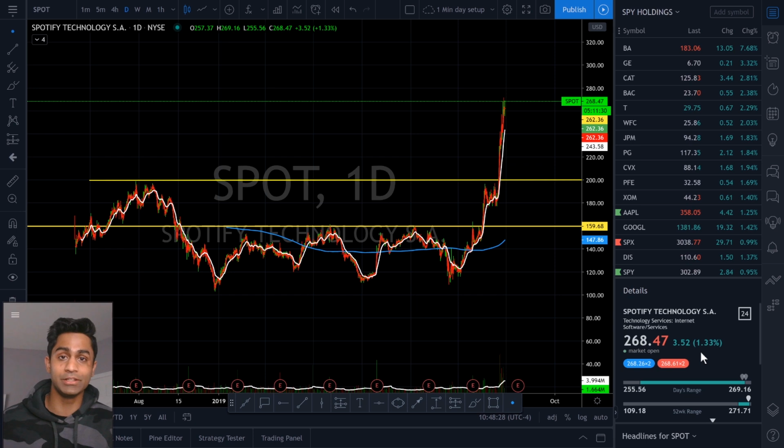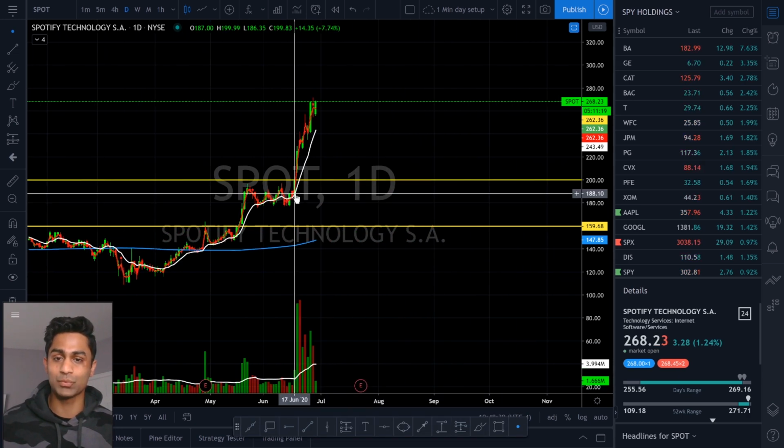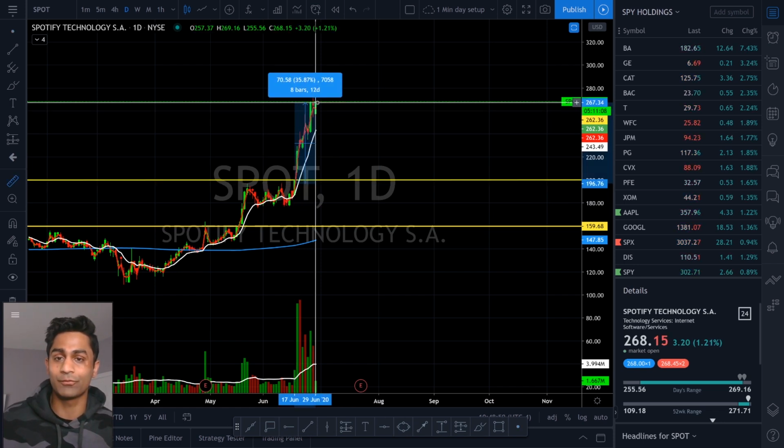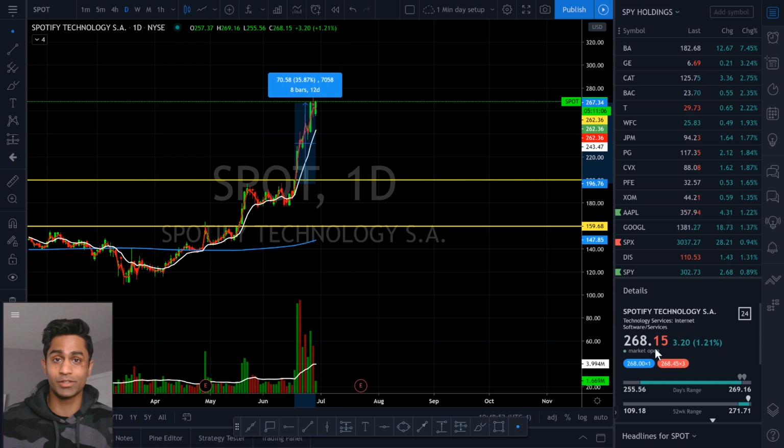That's really big news for a company like Spotify, and that's exactly what's acting as a really positive catalyst for the company, which is why you can see that back on June 17, June 18, it was trading right around the $200 level, and it's essentially gone up close to about 40%, trading as high as $268 per share, which is where it's trading now.